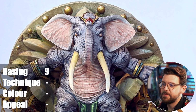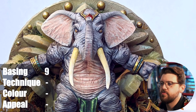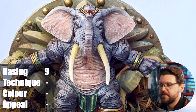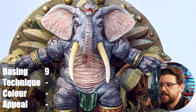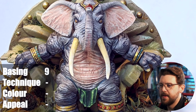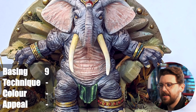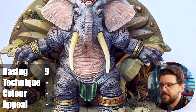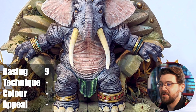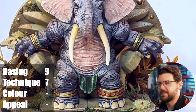The technique on display, elephants do have that deep recessed, wrinkly, dusty, but quite detailed look, and it captured that quite well on the skin. It's a notoriously difficult thing to actually paint without using dry brushing. But then when you dry brush in a painting competition, it's seen as bad show. Elephant skin to paint without dry brushing is very, very difficult to do. So I'm going to give that technique a 7. I think that's pretty fair.